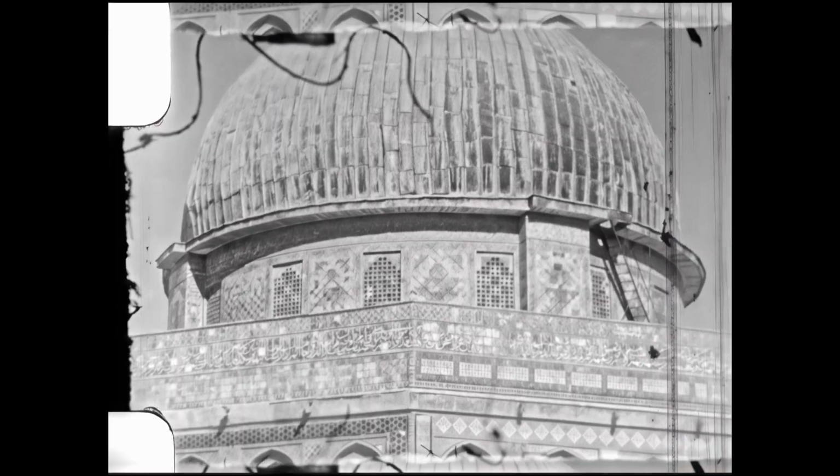Detail of the Dome of the Rock, Qubbat as-Sakhra. The drum is faced with fine mosaics, above which rises an unplated lead dome. Gold sheathing was added only during Jordanian restoration in the 1960s.